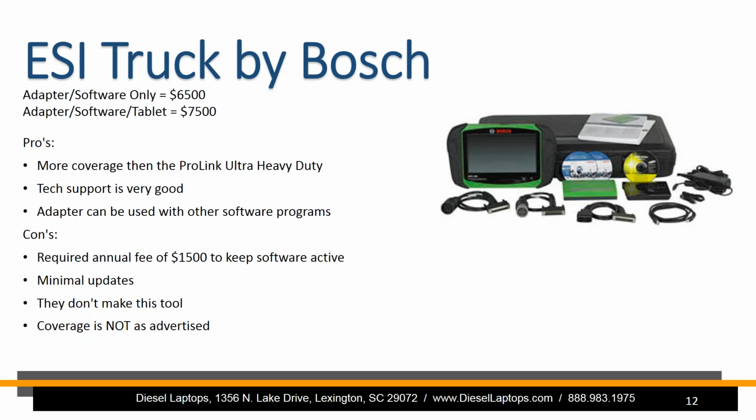So the biggest problem with this tool is everybody is selling it. You can go online and Google ESI Truck, Bosch, and there'll be 50 vendors that pop up. Every Napa store, every tool distributor you can think of or tool dealer will have this product available to you. And the problem is they don't know what they're selling. And they'll tell you, yeah, it does everything on everything. Don't worry about it. But it's not true. There's a lot of issues missing. We've sold several dozen of them, and we know exactly what they won't do.